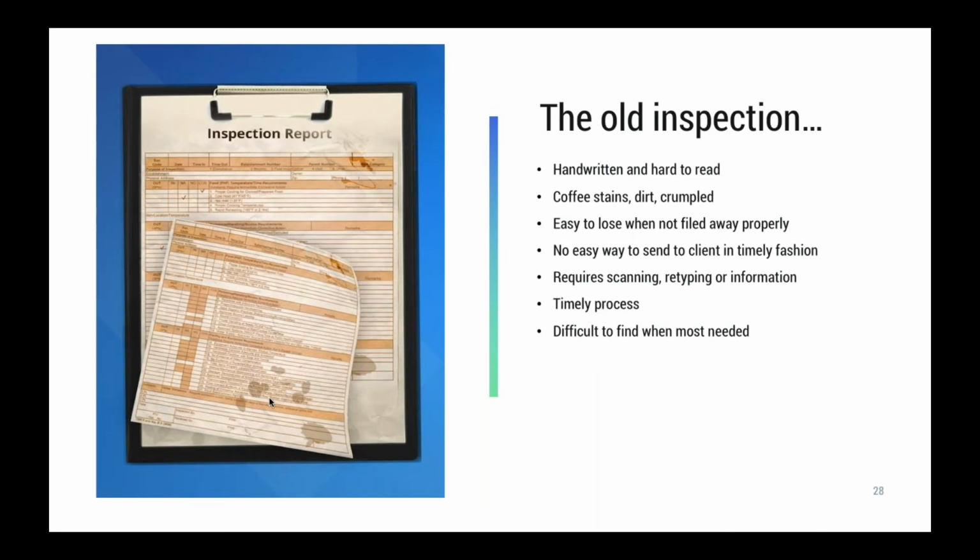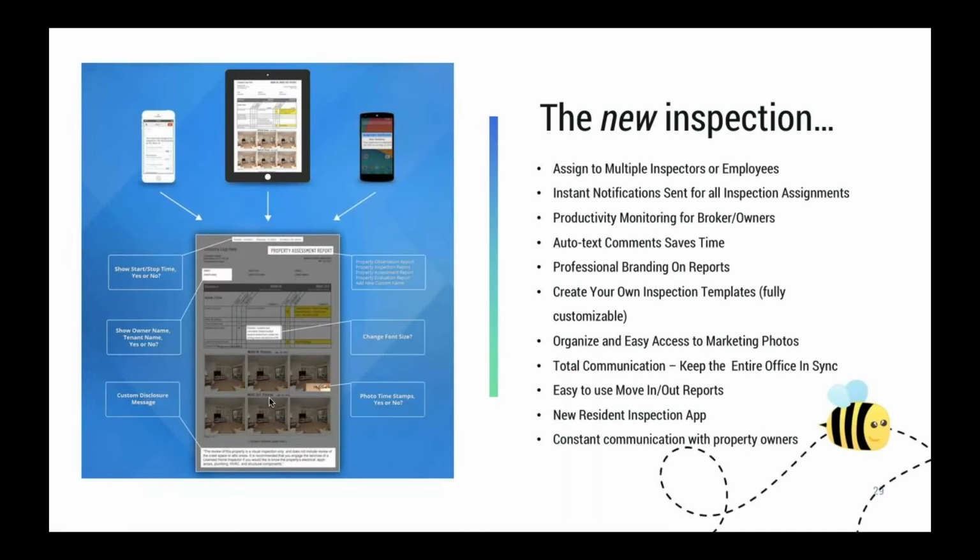This method is erroneous, and it is moving out of the marketplace as more and more people adopt digital solutions on the customer side, which then forces businesses to do the same. And so the new inspection, very clean, everything's typed out, instant notifications are going to you, your inspectors, your employees, and your homeowner. You can use this on your phone or tablet. You're going to be able to easily access all of your reports because they're stored in the cloud, so you can access them from your phone or your computer.